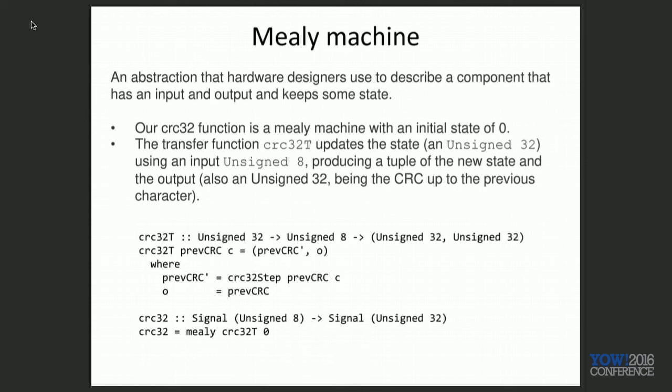When we build the hardware, we set up a thing called a mealy machine, which is simply a component that has an input and output and maintains a state. So it's a general hardware design thing, but in Clash we actually have a mealy function. So we can pass in a transform function, which is the CRC32T transform. On the bottom line, we just pass that into the mealy with an initial value of 0. And that gives us our whole CRC32 mealy machine function.